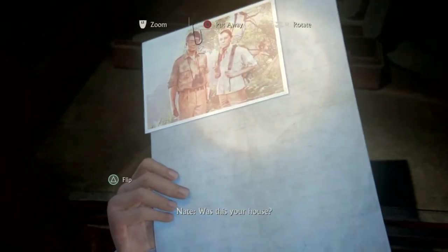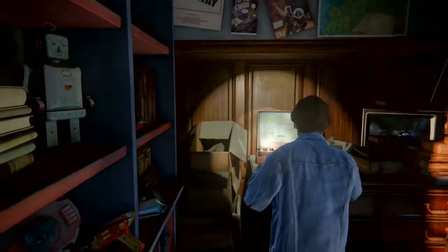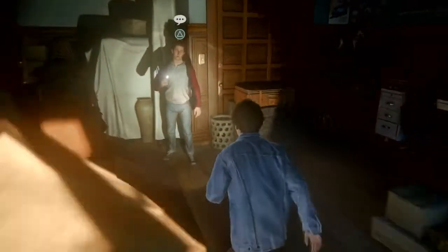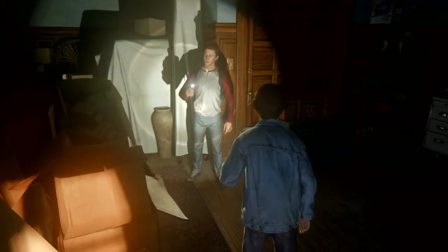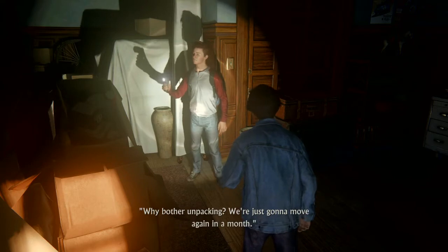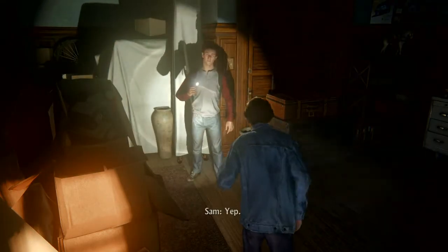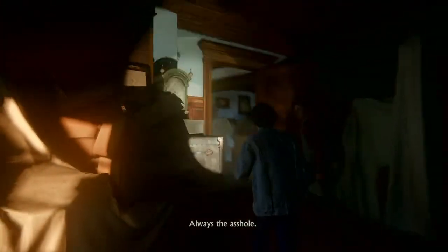Was this your house? Hey, these boxes remind you of anything? Every place we ever lived. Exactly. I remember Dad was always like, why bother unpacking? We're just gonna move again in a month. Yep. Always the asshole.